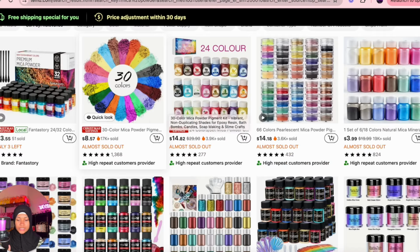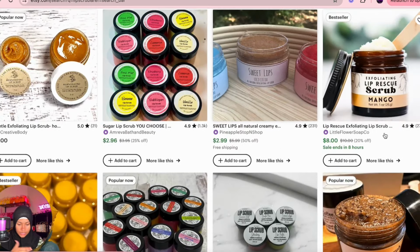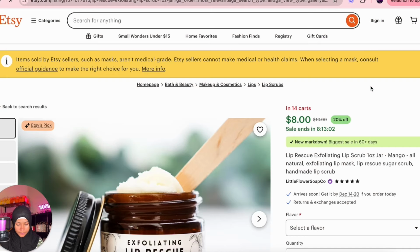But you also could stick to a clean look for lip scrubs. Let's go back. There are some people who just have a clean look, like right here. Look at this. Items sold by Etsy sellers such as masks aren't medical grade. Etsy sellers cannot make medical health claims when selecting masks. Consult official guidance to make the right choice for you.